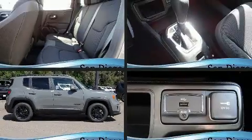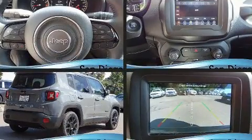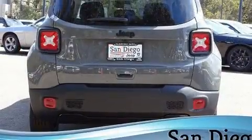Take command of the road in the 2020 Jeep Renegade. Smooth gear shifts are achieved thanks to the 2.4-liter four-cylinder engine. And for added security, dynamic stability control supplements the drivetrain.